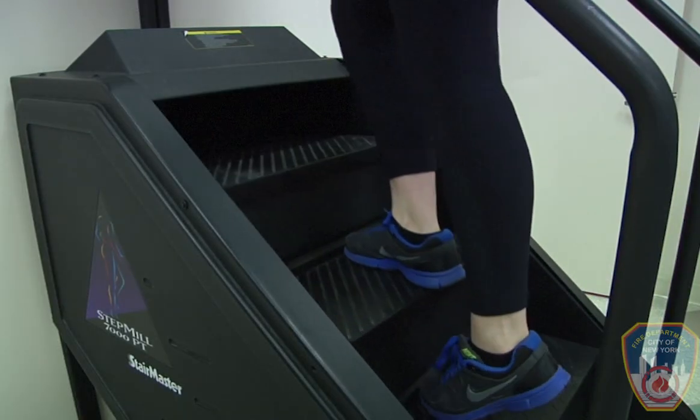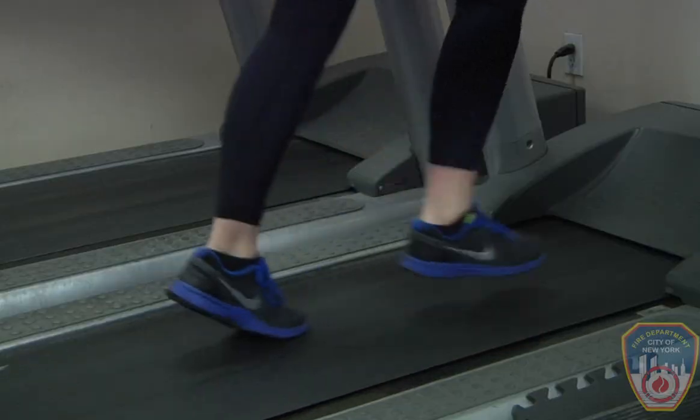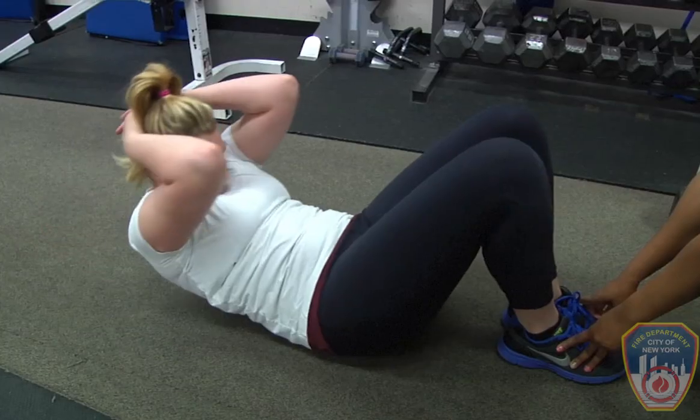To prepare for the Stairmill test, as well as the rest of your medical exam, you should follow a physical training program that combines aerobic activity with strength building.